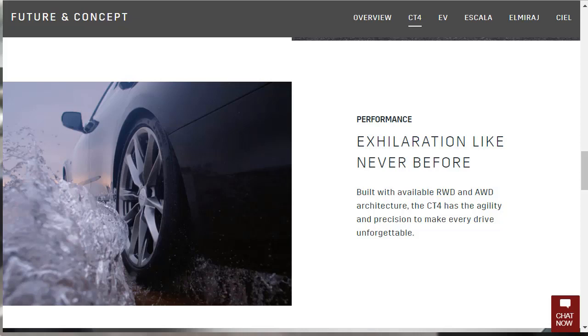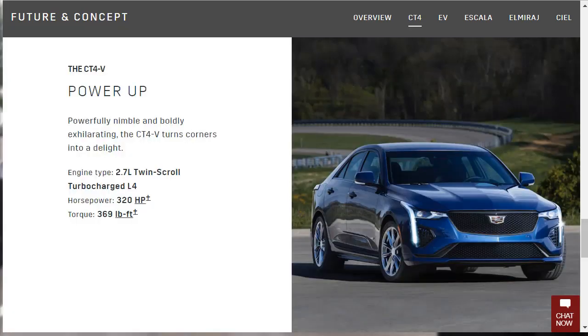This same powertrain is standard on the $38,490 Premium Luxury and the $39,590 Sport trims, although a more powerful turbocharged 2.7-liter inline 4 will be optional, making 309 horsepower and 348 pound-feet of torque. The $45,490 CT4V has an up-tuned version of the 2.7-liter engine, making 320 horsepower and 369 pound-feet of torque, and it too can be paired with all-wheel drive for $1,100 extra.